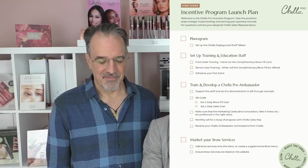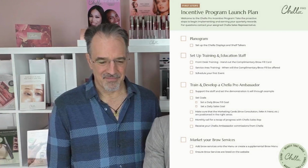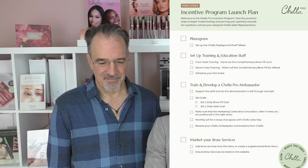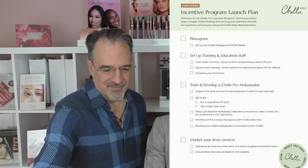So this is the launch plan, the first steps. So far, we've covered planogram, so merchandising. We've covered setup, training, and education, educating the staff. We also touched upon training and developing a Chella Pro ambassador. That means if you are in an environment where you have a team, it's always a great idea to have a person for the Chella go-to in your staff, to inspire the others and get them incentivized. And last but not least, market your brow services. Your client can't book what they can't see.